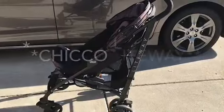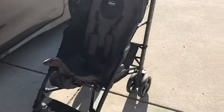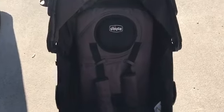Up next, you guys, is the very compact, the very lightweight Kieko Liteway umbrella stroller. I actually bought this last summer. It was on sale at Babies R Us for like 60 bucks. So I got a great deal on this. This usually retails for about $180, but I absolutely love it.